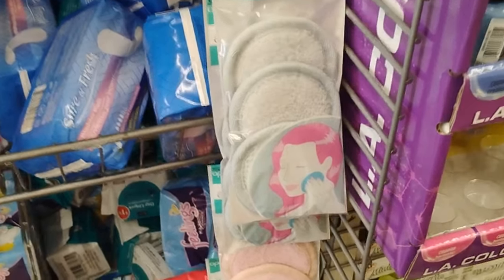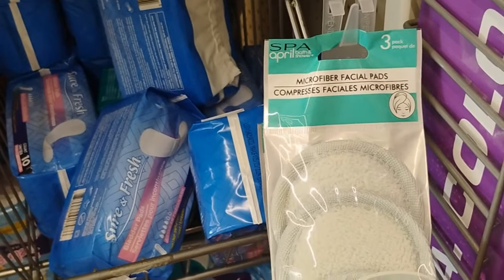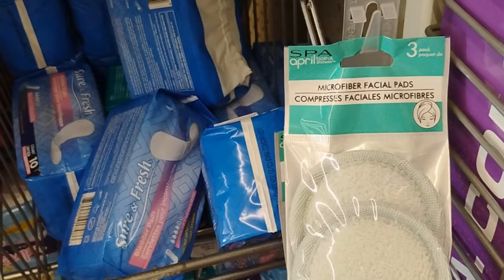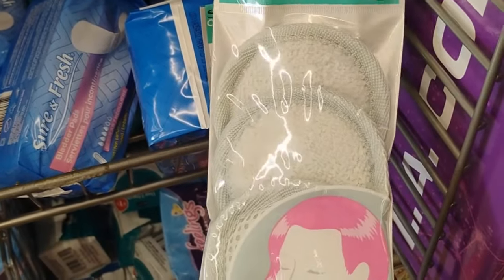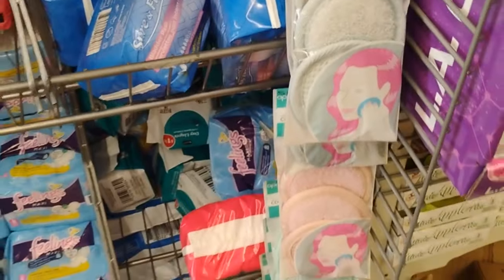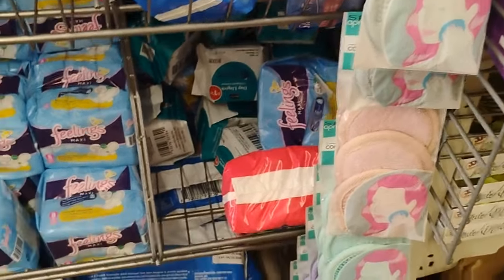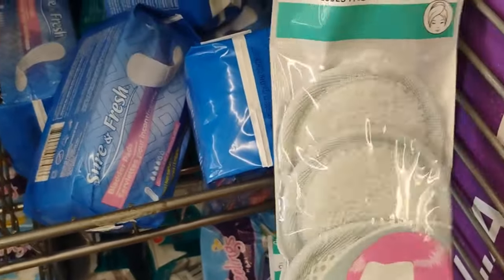I absolutely mean it. Look, I had told you guys before, at Five Below, I would get the microfiber face shoe pads, and it's one face shoe pad for $5. But if you come to the Dollar Tree, they have three face shoe pads, and they come in different colors. And you get three for $1.25. How about that? It comes in purple, pink, and also this bluish color. That is very cute.